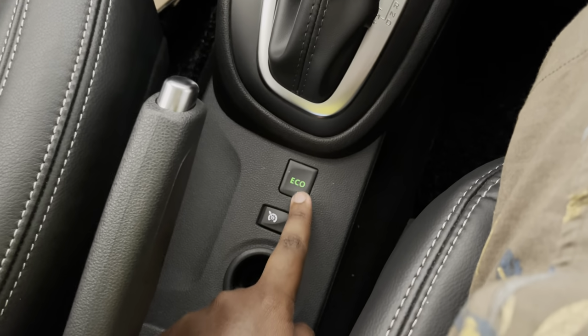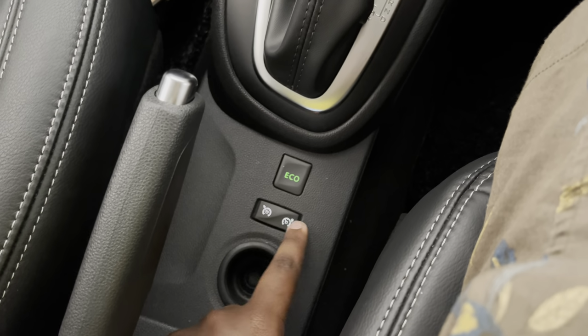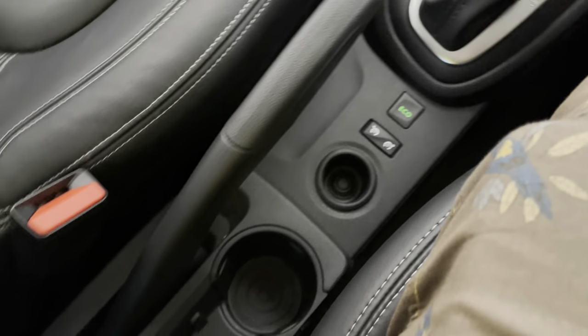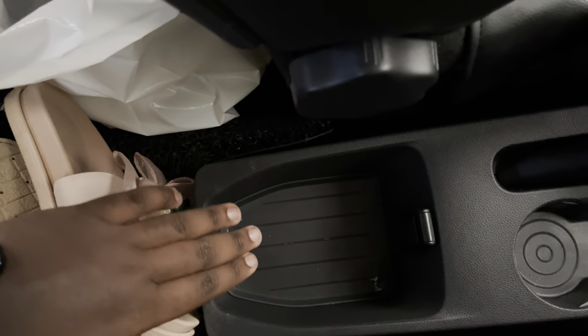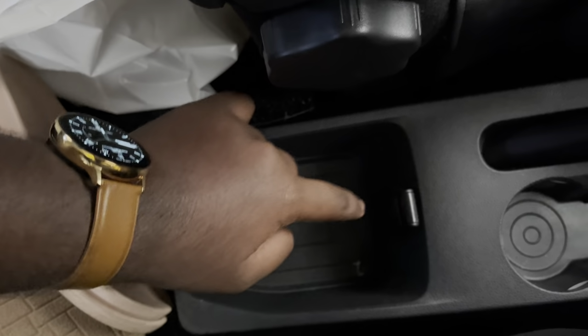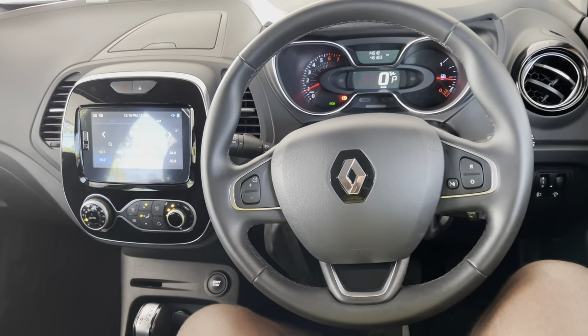Down here you get your eco mode button, your speed limiter controls right here. You get a little storage area right here, as you can see. Couple of cup holders right here, and a rear storage area together with a power outlet. These are the seats. One more look at the interior.